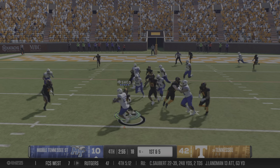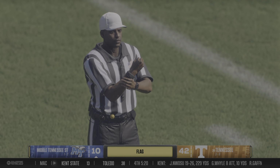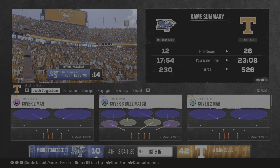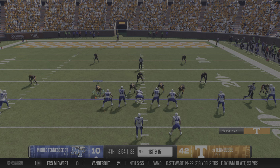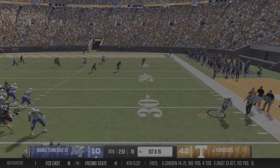They'll try it over the left side. And he's ridden to the ground, but there's also a flag down. Let's check the call. Holding. Offense. We'll repeat the previous down, but this time the offense has 10 more yards it has to cover. Pushed back behind the chains. It's 1st and 15. He'll set up to throw.